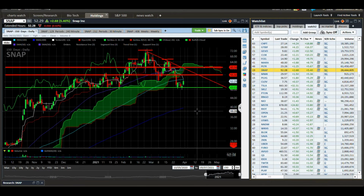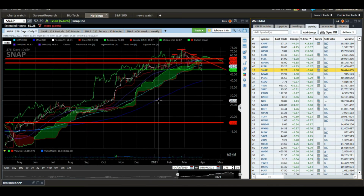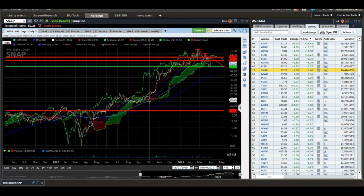Snapchat, this has all kinds of stuff going on. We put in this triple top. We've got this kind of downtrending line that I drew, and then we've got this support area right here. This is pretty decent support. We've been here 1, 2, 3, 4, 5, 6. We got a cluster of candles here. So this is kind of an interesting support area.